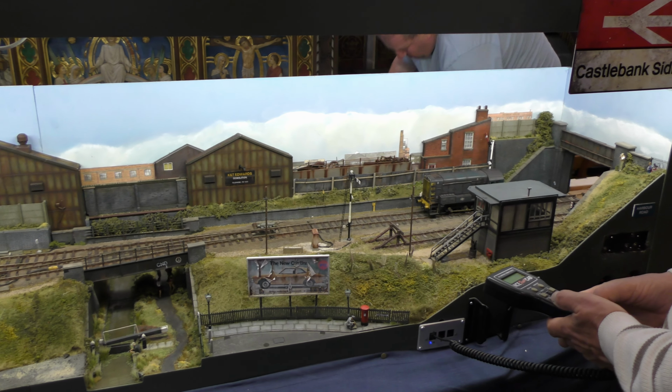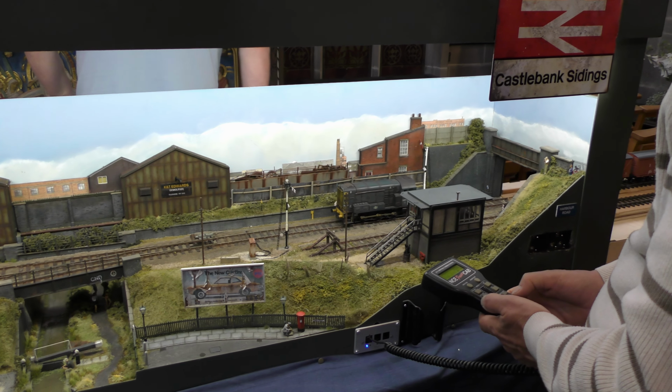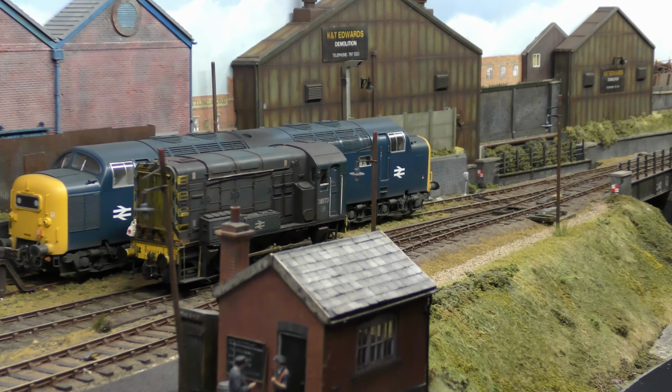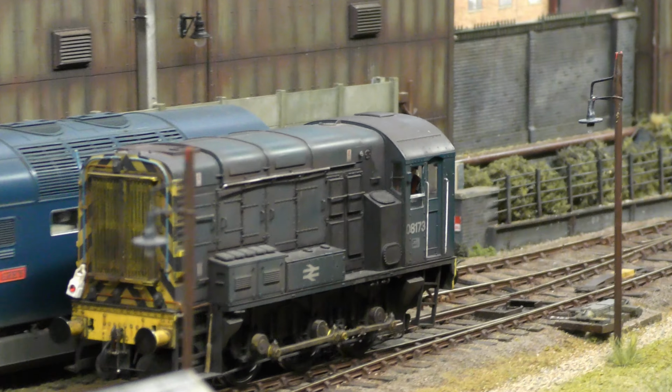It had a small shunting yard off to the side and was quite good in detail. I did enjoy this one, and we can see a close up of this locomotive moving up.